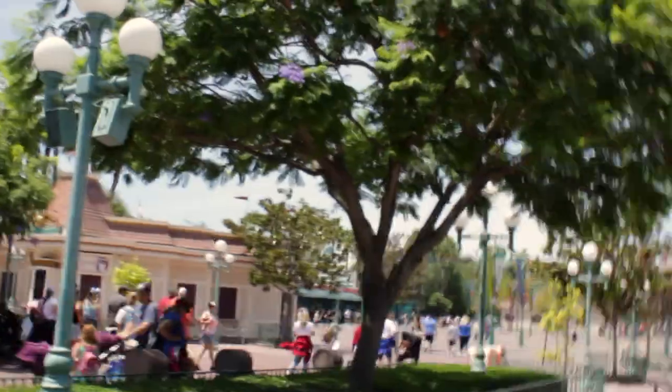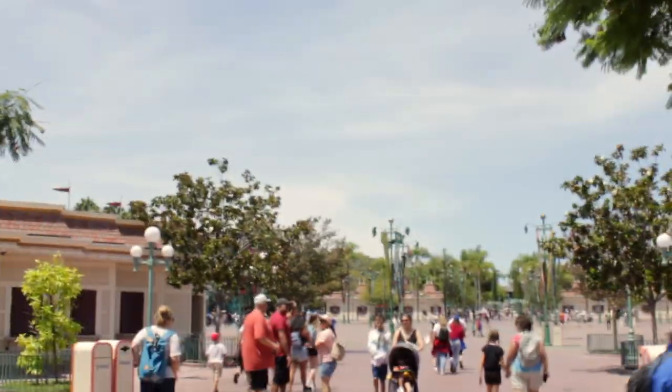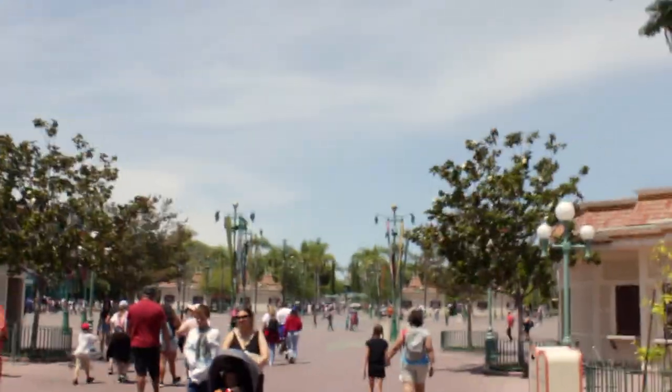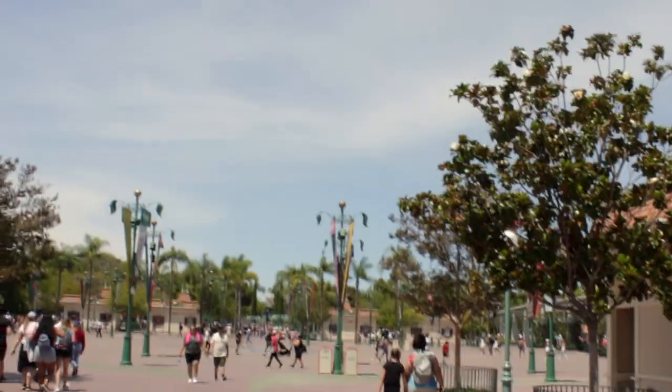Downtown Disney, but I'll show you up here which way you go for which park you want to enter. This is the Esplanade area. At this point, you decide where you want to go. Yeah, we've already been to Disneyland and DCA.